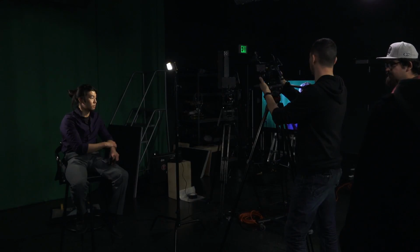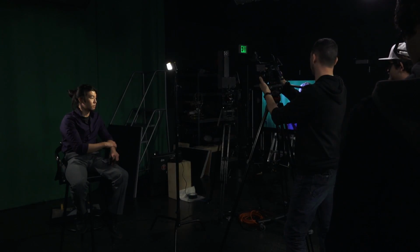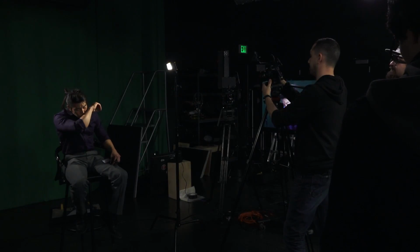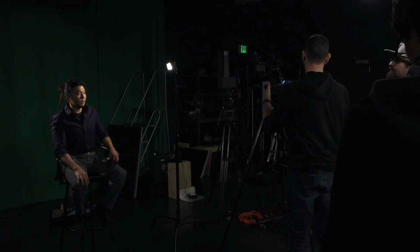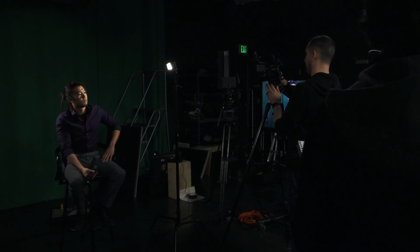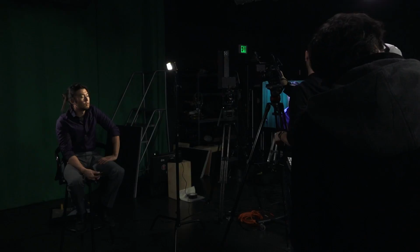What lens does that camera come with? It doesn't come with any lenses. Oh. So then, what's the price of a 1.2? So that's called zebras. They tell you when things are becoming overexposed.